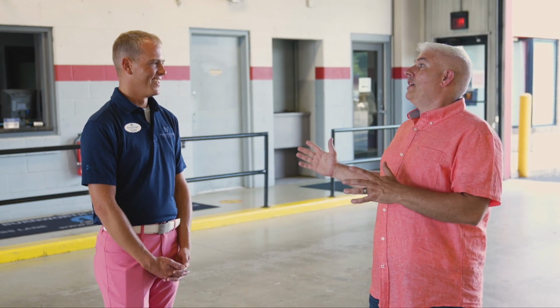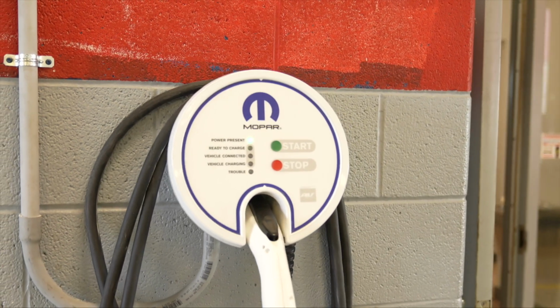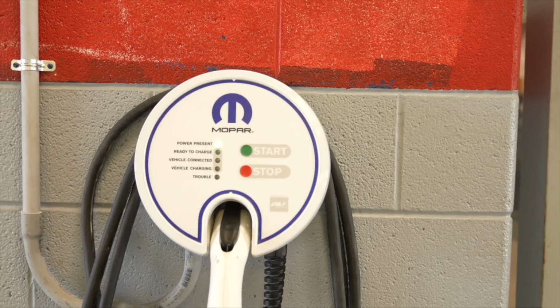Talking about keeping up with the times and the transition that's occurring in the automotive industry, with a lot of vehicles transitioning to electric vehicles, I've noticed that you guys are already on the cutting edge of that and actually have a charging station right in here as well. We do, yeah. We love the future of electrification.